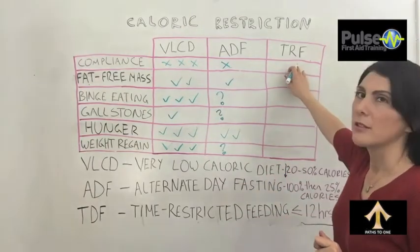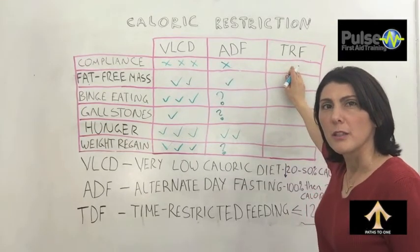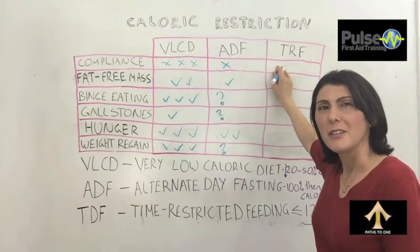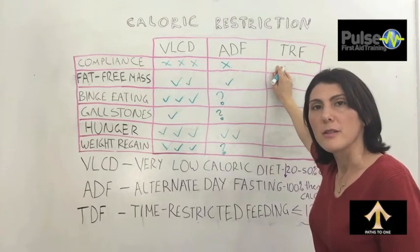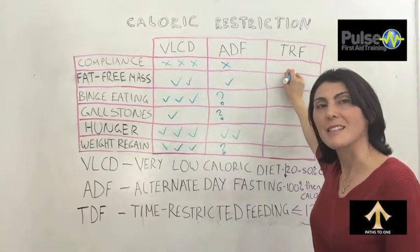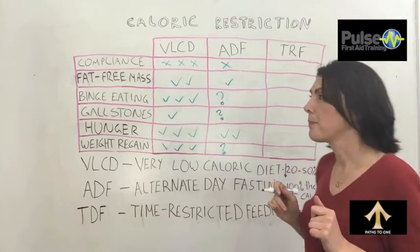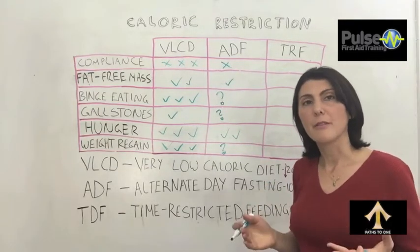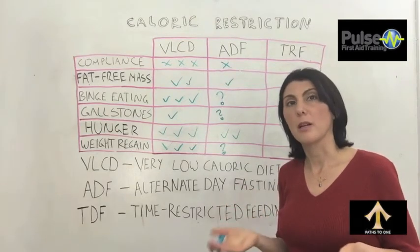So with time-restricted feeding, you're going to have a more normal lifestyle. With alternate day fasting, if your friends invite you out for lunch, you're going to have to say no or go there and watch them eat. So it's going to affect your life. Or with time-restricted feeding, you can eat as much as you like, as long as you eat it within the time frame. And the research shows that by doing this, you actually, on average, can restrict the intake of calories by up to 20%.